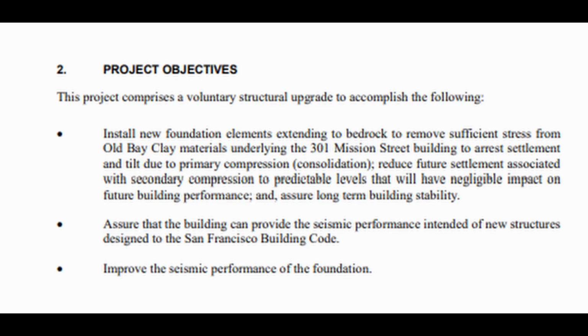Assure that the building can provide the seismic performance intended of new structures designed to the San Francisco Building Code, and improve the seismic performance of the foundation. Okay, so those are the stated goals.